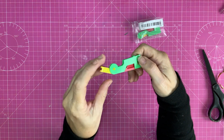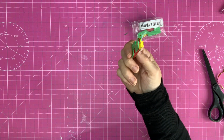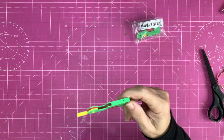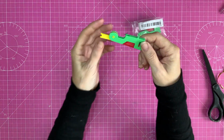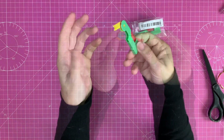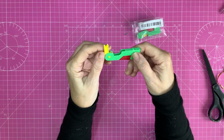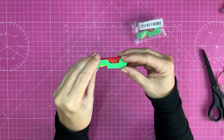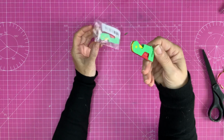I haven't got any idea how on earth that is going to make it easier to thread my sewing machine. These were 39p for a pack of 2. Do you know how these work? If anybody can tell me how these work or point me in the direction of a video that shows how to use them, I would be very pleased because I've got no clue.